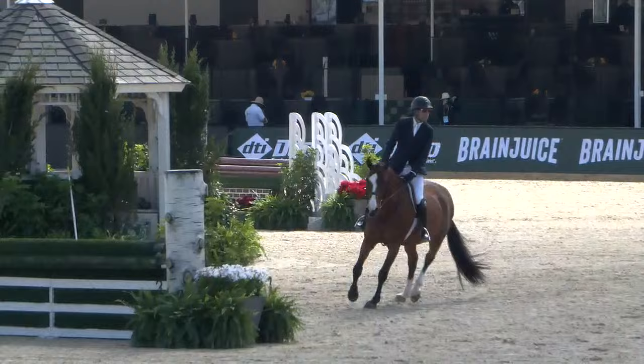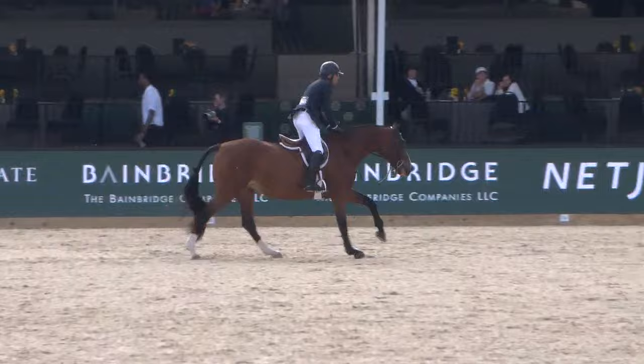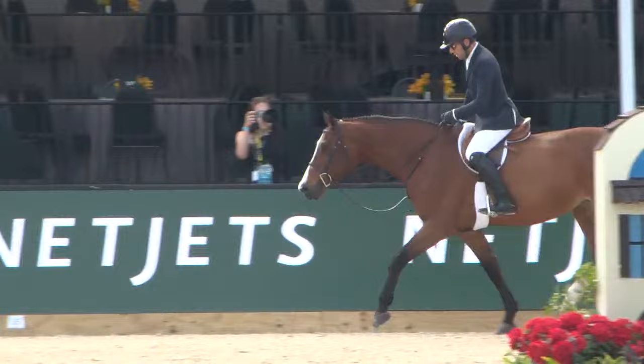Beautiful trot jump. Great finish. Wow. One of the best combinations out there. Two of them. Absolutely amazing horse.